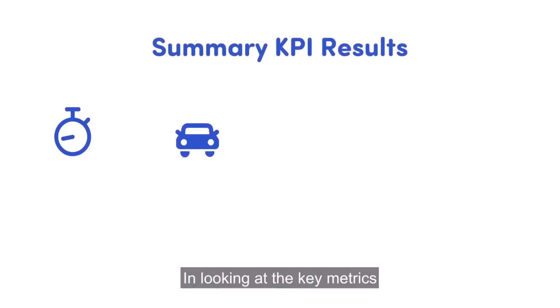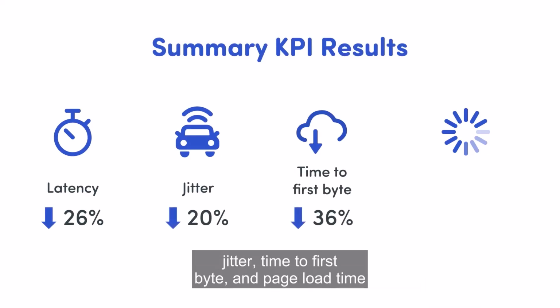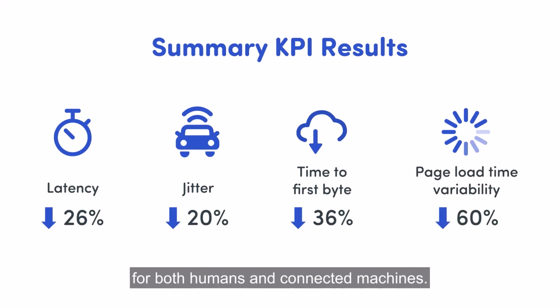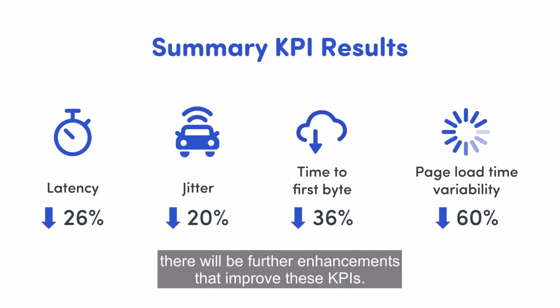In looking at the key metrics that were tested, the Azure Public MEC with AT&T provides reductions in end-to-end latency, jitter, time to first byte, and page load time that are predictable and consistent. This is essential to enable critical real-time applications for both humans and connected machines. As mobile networks evolve to the new 3GPP 5G standalone architecture, there will be further enhancements that improve these KPIs.